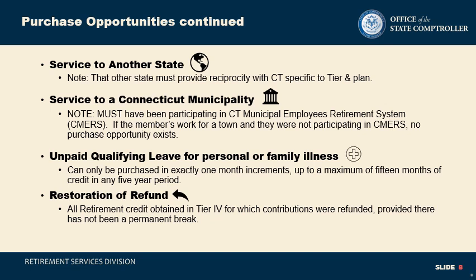Unpaid leave of absence for personal or family illness. Leaves that qualify under applicable law, collective bargaining agreements, or other regulations and that were granted for any of the following reasons: the protection or improvement of the employee's health, the birth or adoption of a child, because of the serious illness of a child, spouse, or parent, or because the employee is seriously ill or serving as an organ or bone marrow donor.